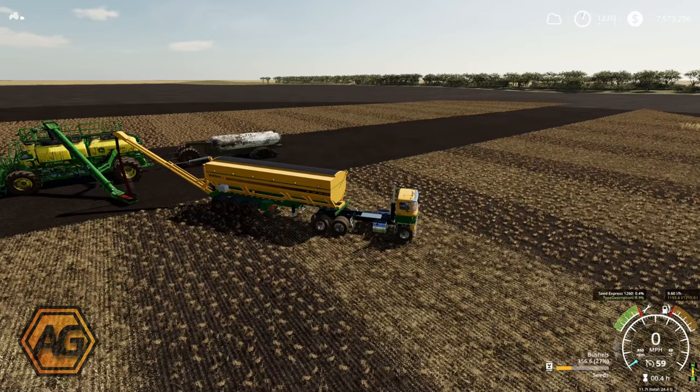Alright, there we are, we're getting it filled and the light's just turned off, so it's obviously a fill level indicator light. So learn something new every day. Did not know that cart had that. That's a nice little touch from custom modding.